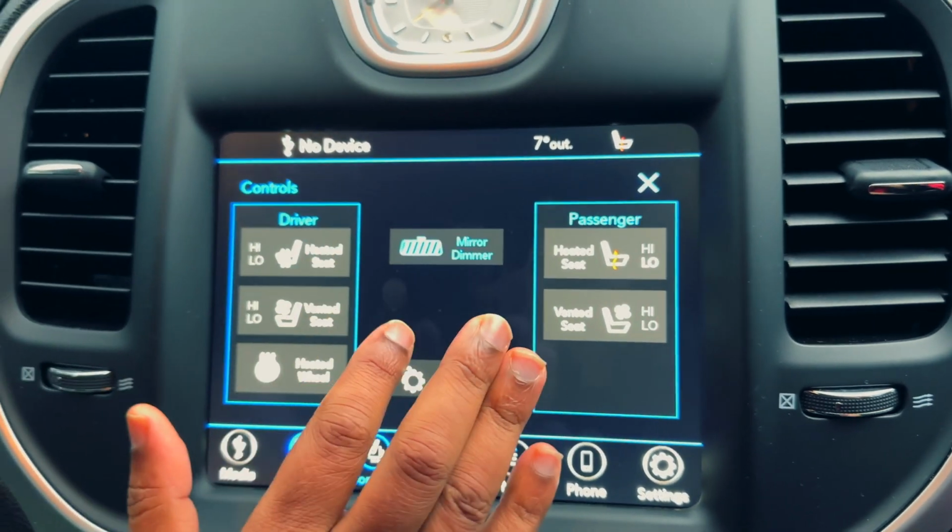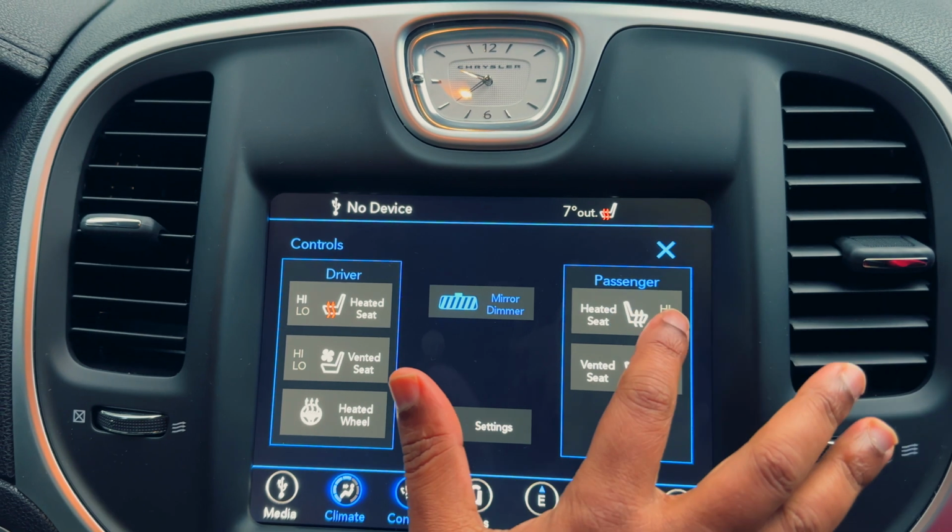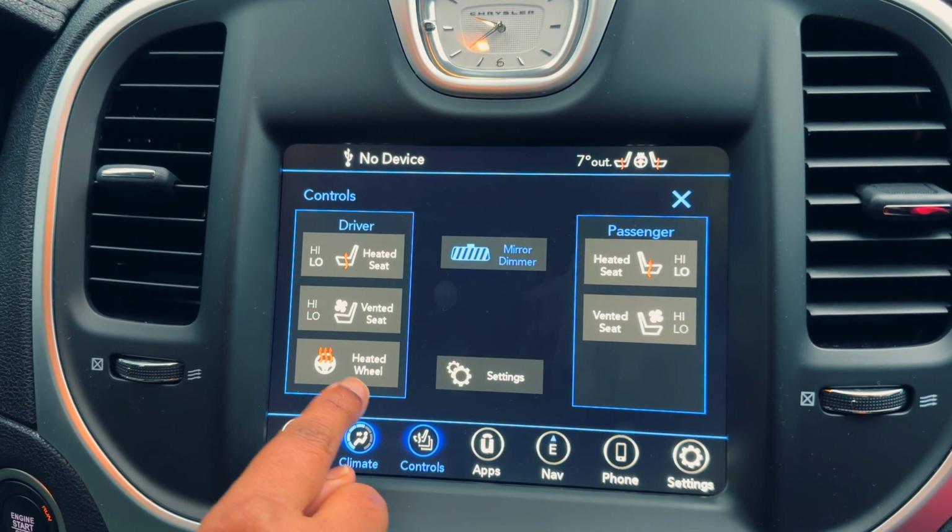Control, heated seat on, and you can have heated wheel as well. Now we are sitting inside. We are not going to Emerald Lake right now. Yeah, we can see the lake from here, but it's raining too much and it's cold. But this is the first time we are doing this heated seat operation. Oh yeah, it's cold. It's good.